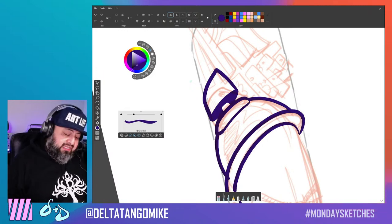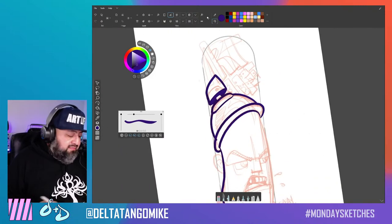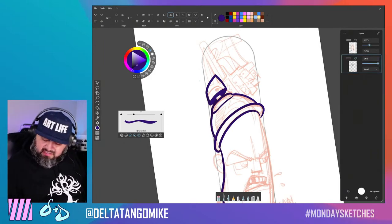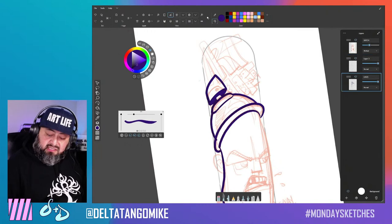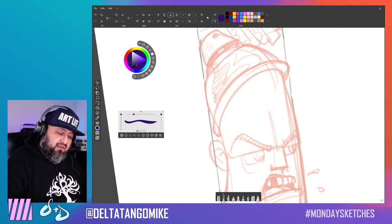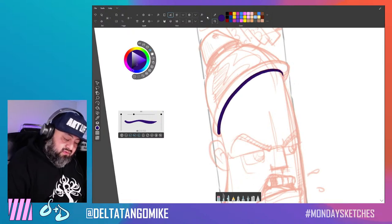Okay, so I don't like this top. I can see some things. So you know what we're going to do? We're going to start this over. And that's the magic of layers, right? You can just, you know, delete layers and start anew. Okay, so let's go like this. Let's keep it simple. Boom.